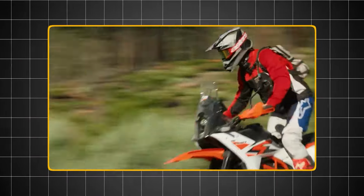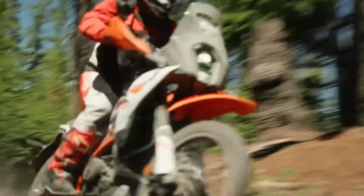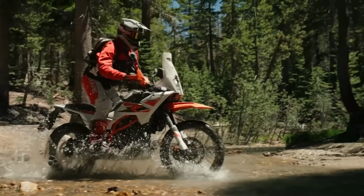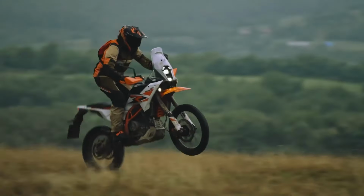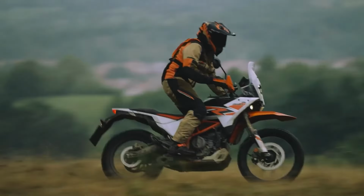But here's where it gets serious. Long travel, fully adjustable WP suspension. This isn't budget suspension with fancy stickers. This is the real deal. The same stuff KTM puts on bikes costing twice as much.